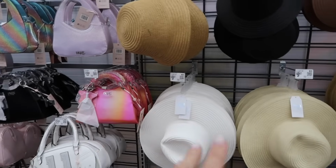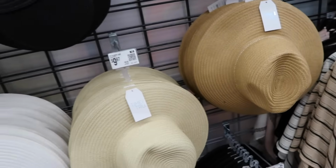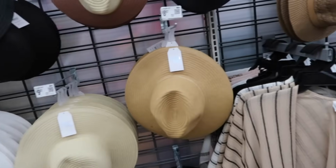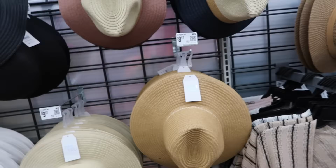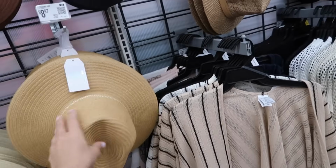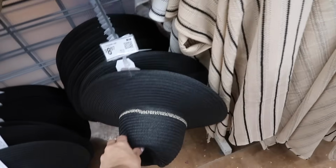Floppy hats from Time and Tru. So they have that nice oversized brim, the top in the white, the beige. Those are $9.97. And then this new, I like this one because it's like a mix of everything, like a fedora, but also has that nice oversized brim. This one's a Panama hat, and it's $8.97. And then it also comes in the black.